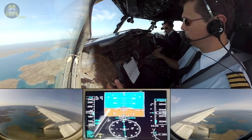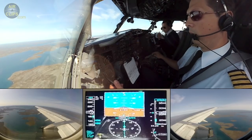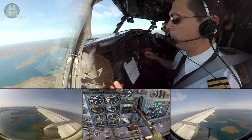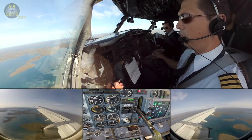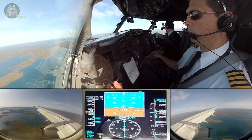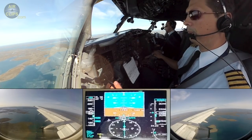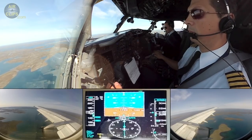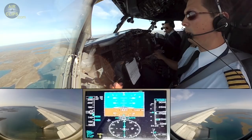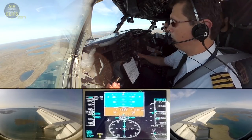Flaps 10. Flaps 10. Speed bug 160. 160. Gear down. Gear down. Flaps 15. Flaps 15. Speed 150. Speed bug 150. Crossing the knee at 2,000 feet. Check. Landing checklist. Flaps 40. Speed 134. Speed bug 134.